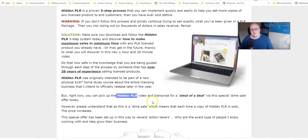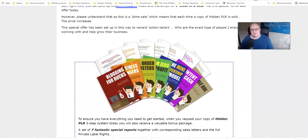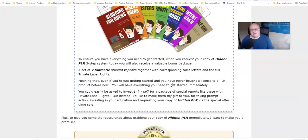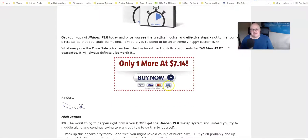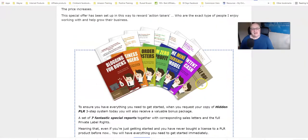It's valued at $97. Just flick down here. Here it is. So these are the bonuses that you're already given. They're already pre-written. All the graphics are done for you, and you can give them away. Just read through the license agreement again. But basically, this is going to give you a really good head start. Okay, so they're saying that they could easily charge $47 or $97 for the package, and that's true. But you're going to get access to everything here for $7.14. Okay, and there's great content.